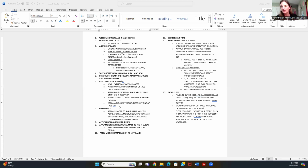Now, 2 reasons I do this. 1, we want to move them quickly. 2, we want to make sure that if there for some reason is a reaction with somebody, I can identify what product it is. There's really 3 reasons. The 3rd reason is I need them to see and feel the difference, right? So make sure that you explain that to them.